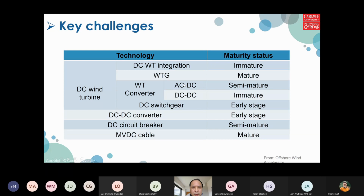Okay, but in terms of the availability or readiness of all these components, this is switchgear, isolator, or what we sometimes call a disconnector for the DC offshore. The DC converter is also still at an early stage. This research has already been covered for many years in terms of HVDC application. But for offshore, between medium voltage and high voltage, there's still lots of work to do. The circuit breaker and the cable, I think, are okay at this voltage level.